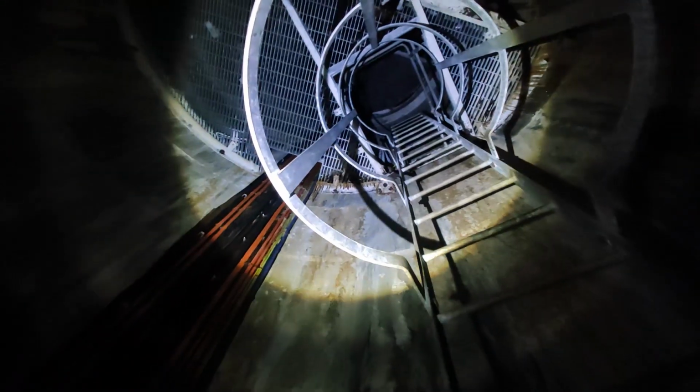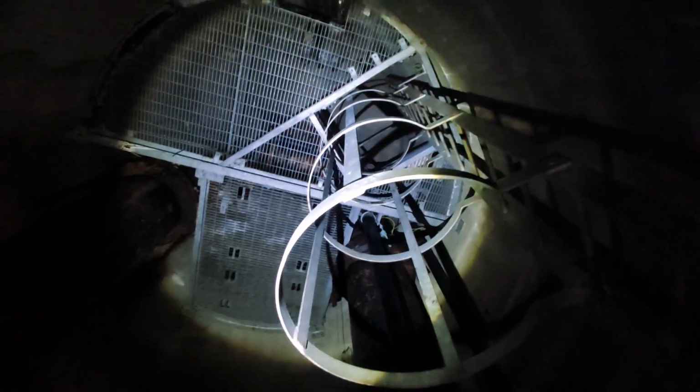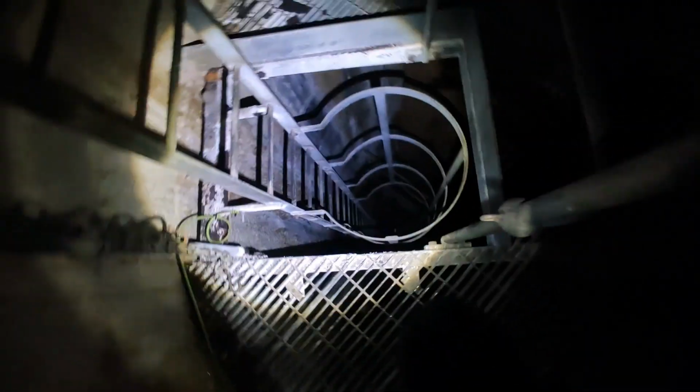So here I am on the opposite side of the river. And I've climbed up one level. So this is the platform, the first platform when you climb up. So I'm going to climb up to the second level and the final level. So I'm now on the second to last level. And this is what we see.